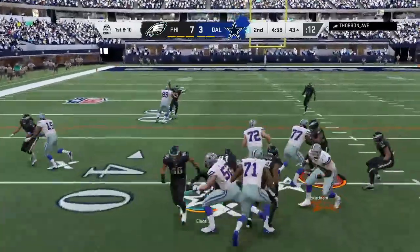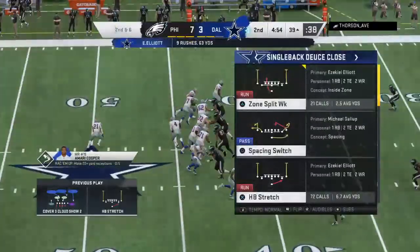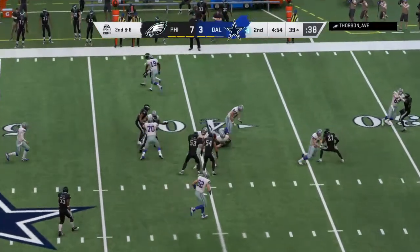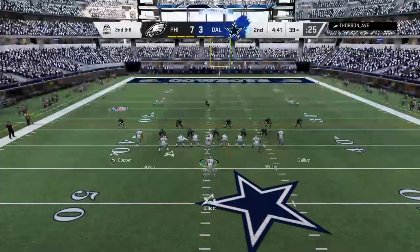This is Elliott. Call it a gain of 4 on first, and that'll make it second down. I call that play a success. A nice inside run sets up a very manageable second down. A very solid gain on that play.